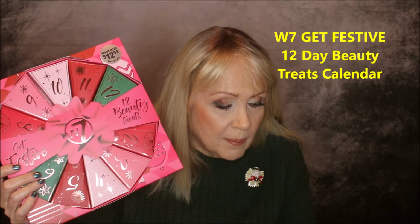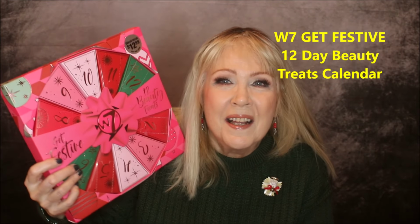W7 is an interesting brand. They were created in England, and W7 is actually like a zip code in London. It's kind of an area of London. It's kind of trendy, actually, and W7 is representative of that. This one is called the Get Festive 12 product treat. It was $12.99, and I'm sure right now and probably right up into January it's going to be on sale for some percentage off. Their Christmas stuff now, they're starting to panic. I think we're only a week or so away from Christmas, and I think that the sales haven't been so great in the makeup industry, I'm sure.